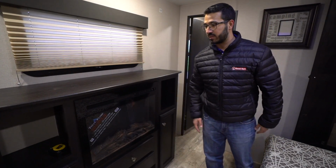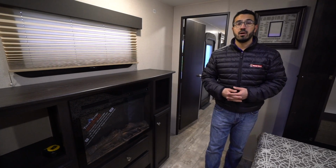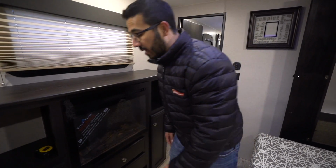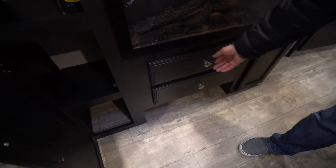You know, it's not on the floor where you're missing it. But most importantly, folks, is the fact that this will do an awesome job of heating up the room. You close the door right here. This will be all you need to keep you nice and toasty at night. You have cubby holes on both sides. You'll see right underneath you have a little bit of storage right there.